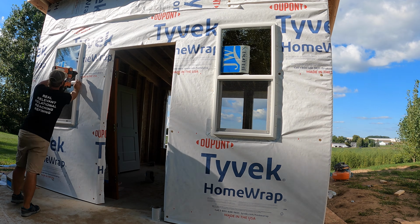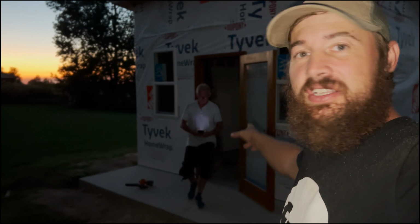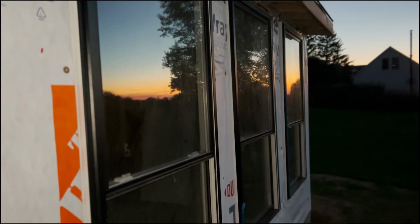Guys, what's happening? It has been a long day today, but we got a lot accomplished. Reclaimed door, reclaimed windows, those are officially installed. So we are just about out of daylight, time to clean up.